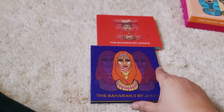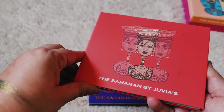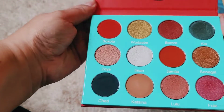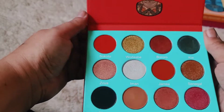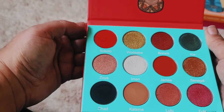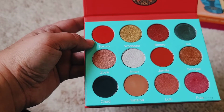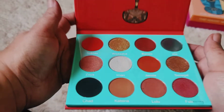All right, the Saharas. Oops, I should have probably put them a little more centered. Saharan 1. Which again, another really pretty neutral palette. But Sokoto, such a pretty fiery reddish orange. Oh, I love that color in the crease. It really makes your eyes pop.